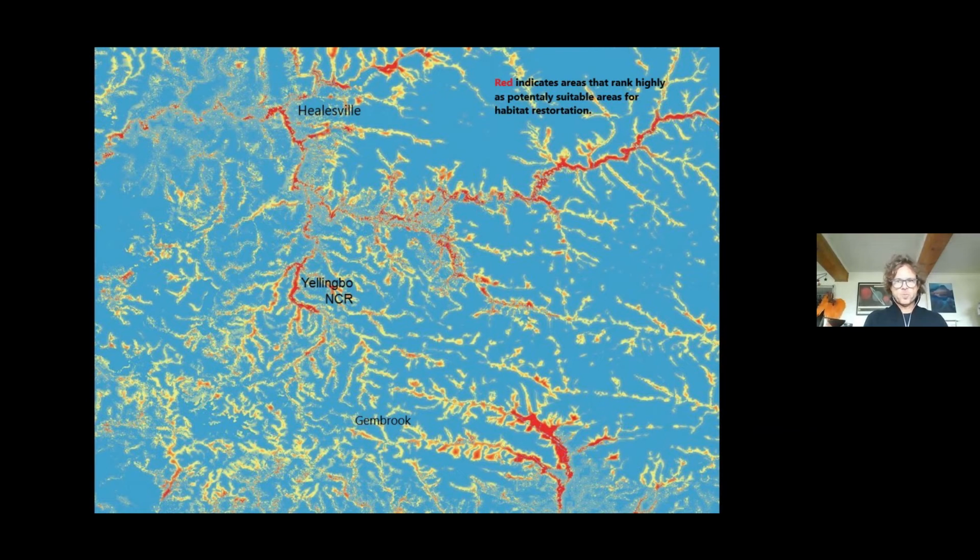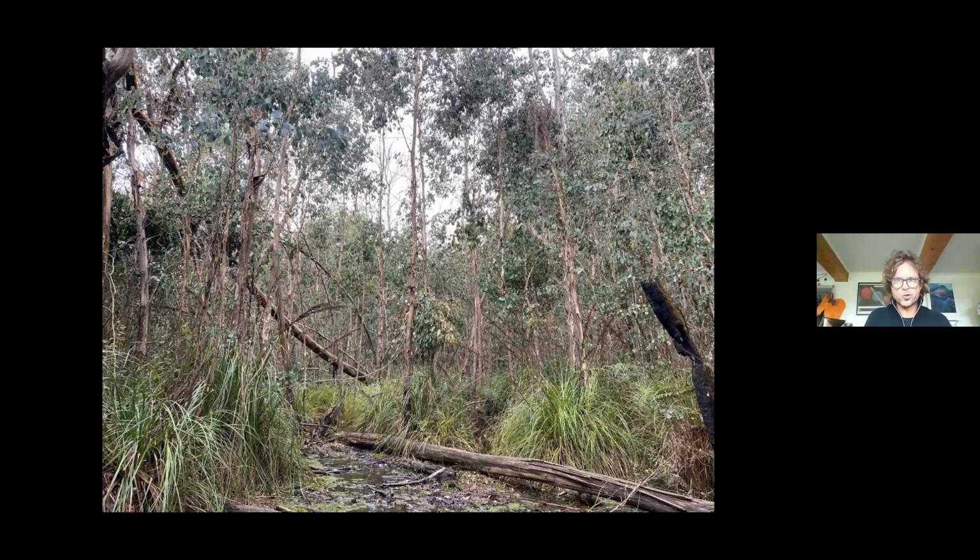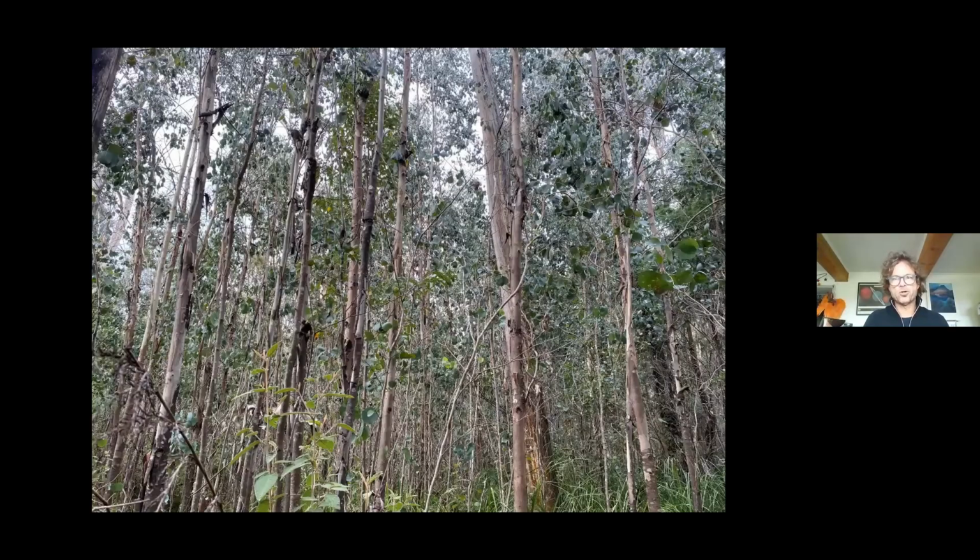Creation of those specific habitat requirements does ultimately require stock exclusion from sections of floodplain, but they can be quite defined and designated areas. So it doesn't entail people locking up the entirety of their property. There needs to be specific attention to ensuring the right species of plants are provided so that we provide those necessary food resources. And as I mentioned earlier, when we're restoring habitat, we need to create very dense stands of forest characterized by lots and lots of stems in close proximity. That provides both movement pathways for the possums, but also really important nesting habitat for helmeted honeyeaters.